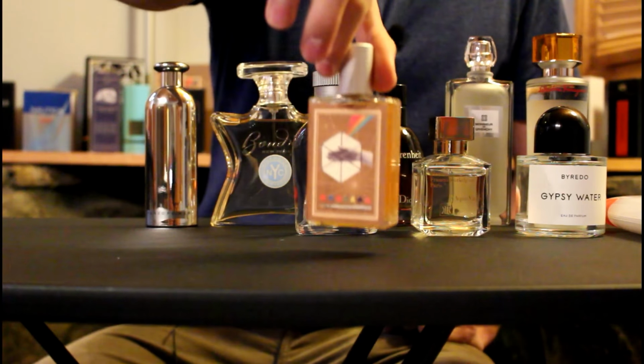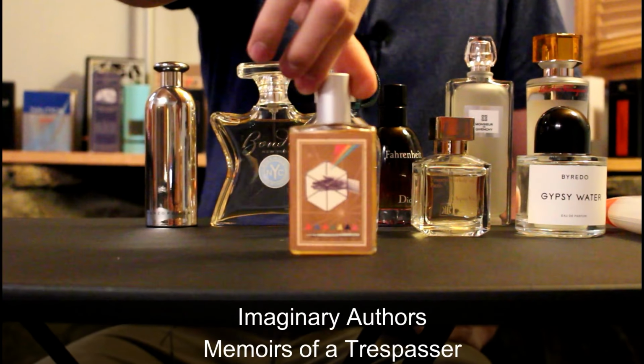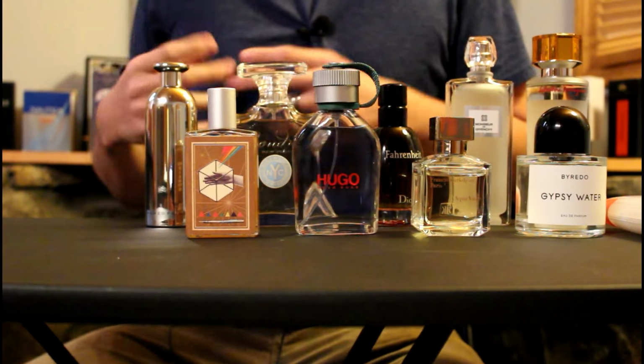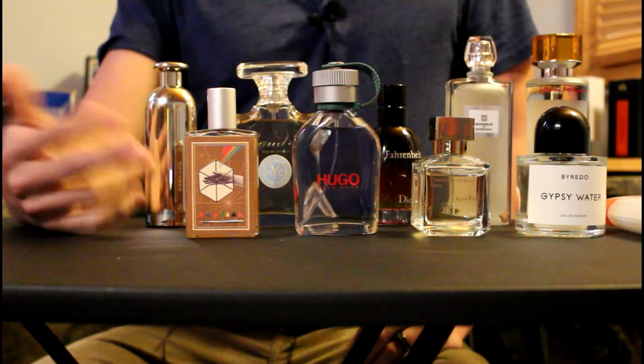Picked up Imaginary Authors, Memoirs of a Trespasser. I'm sure that I'll go into more detail on this one later because this one is fantastic. It's got vanilla, gaiac wood, myrrh, bergamot. It's really deep, really nice. It projects well. It's thick, sweet, perfect for fall and winter. Really, really nice fragrance. Honestly, I'm a huge Imaginary Authors fan, so I'm kind of a fanboy there.